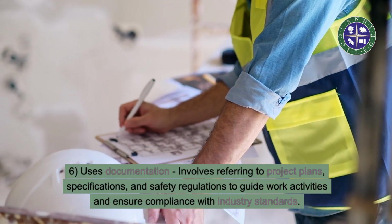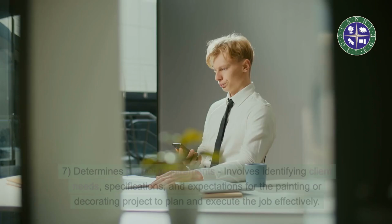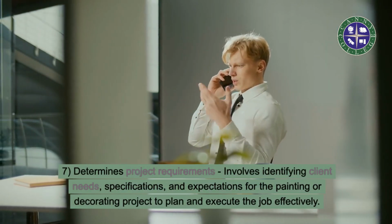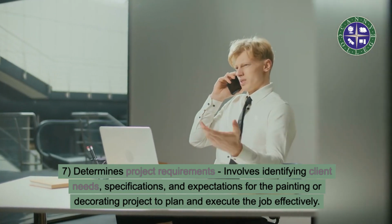Involves referring to project plans, specifications, and safety regulations to guide work activities and ensure compliance with industry standards. 7. Determines project requirements. Involves identifying client needs, specifications, and expectations for the painting or decorating project to plan and execute the job effectively. 8.